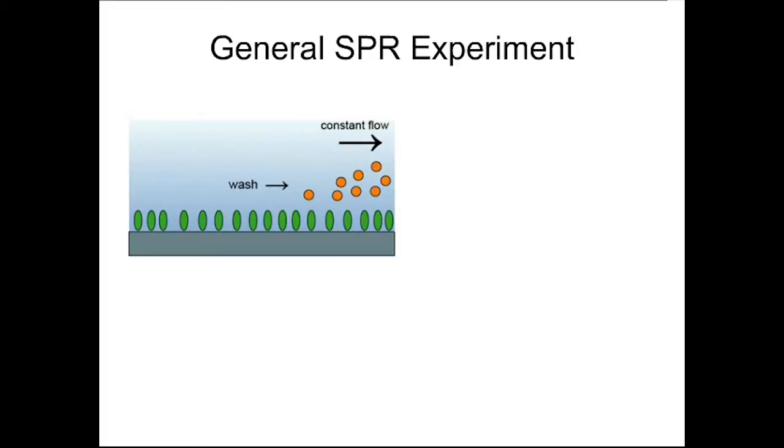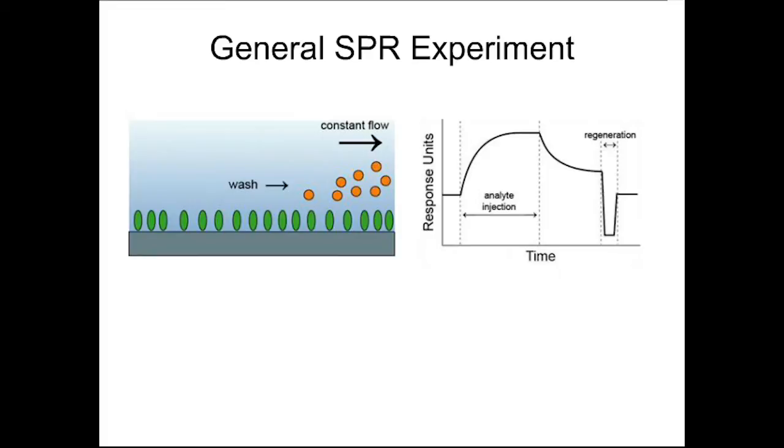The data that you get out of these experiments looks like this. This is the sensorgram. Here you have your analyte injection. You first have analyte association, followed by dissociation, and then your regeneration or wash step.